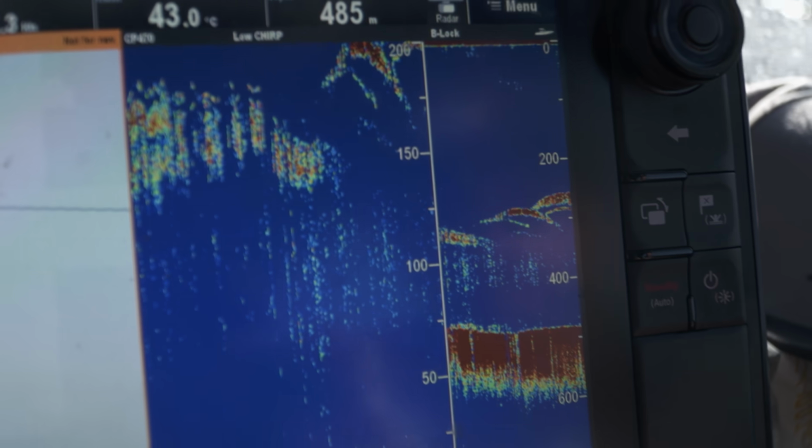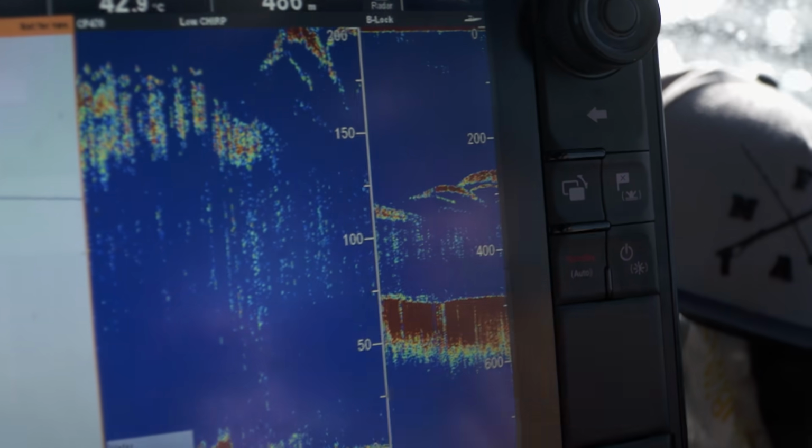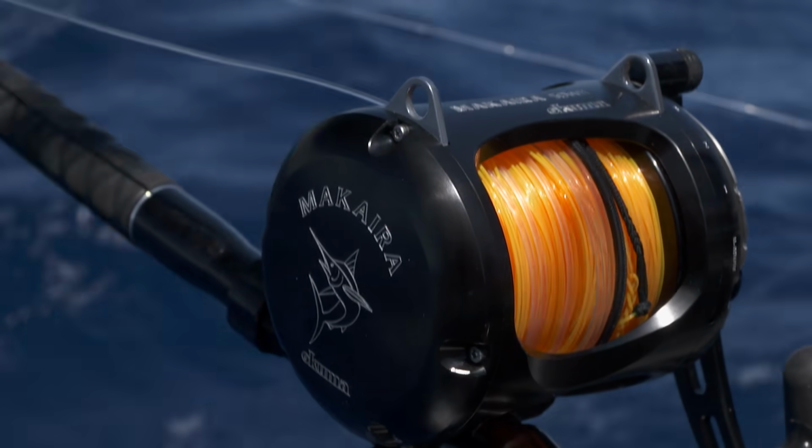This is very exciting. Mate, Mick, check out the sign. Man, they're stacking up nice. Exactly what you need to look for when you're coming out in these deeper areas as you're looking for the bait. And where there's the bait, there's the predatory fish around it. Let's get that bait in the water. That means swordfish.